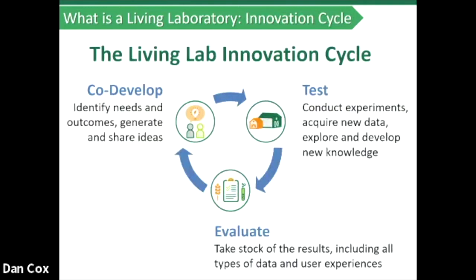There you go. So this is a Living Labs innovation cycle. It's kind of simple. You start off with the co-development, you have your meetings, you discuss what you want to build, you generate ideas. You move that forward into the testing phase. That's where we go out to the farms, we set up field scale projects, we design the trials, we do demonstrations, we take it out and we test it and we see the results in that environment.